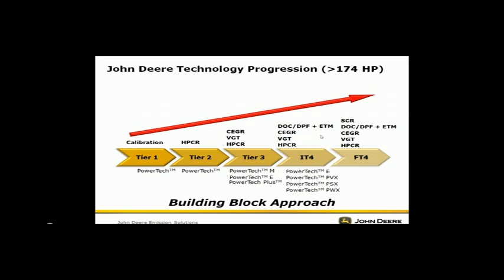With interim Tier 4, you could no longer do it just on the engine itself, and that's where we added this DOC DPF. And it's a pretty large device, as well as on final Tier 4, where we have this SCR. These are very big devices, and how do you get them on the machine and still keep visibility and safety? That's what I'll explain a little bit.